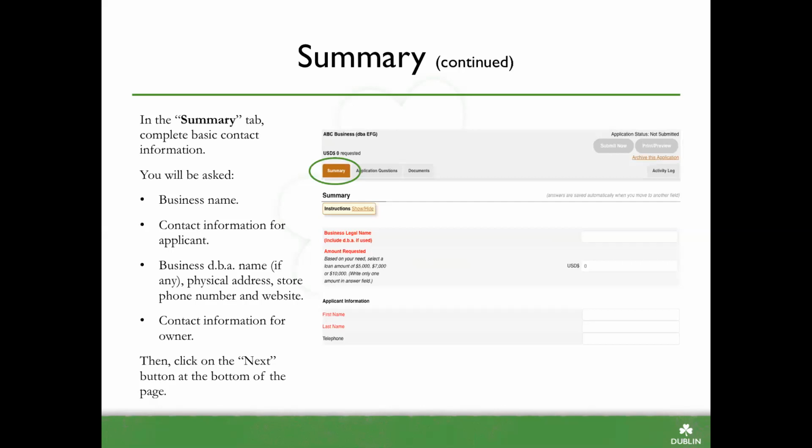In the Summary tab, you'll be asked to complete some basic contact information, including the business name, contact information for the applicant, business DBA or doing business as name, if any, as well as the address, phone number, and website for the establishment, and contact information for the owner. Once you've completed these questions, click on the Next button at the bottom of the page.